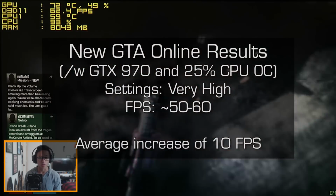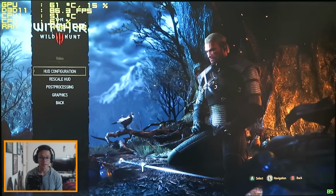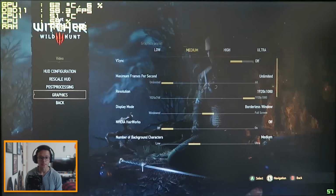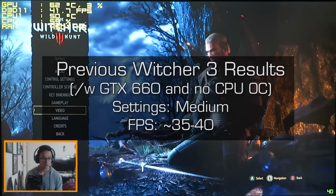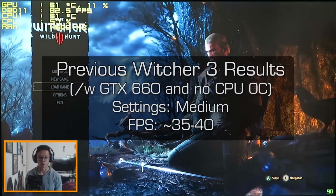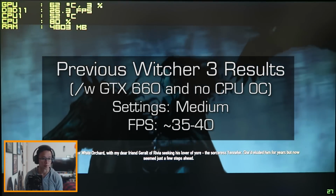Let's look at The Witcher 3. If you remember from last time, I had the settings basically set to medium for the graphics, and then for post-processing it was set to low. And we were getting 35 to 40 frames per second. So let's see how we do now with the 970 and overclocked CPU.